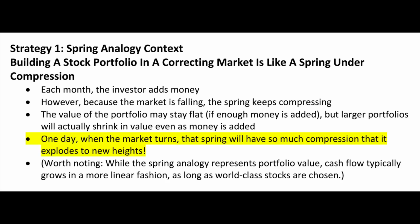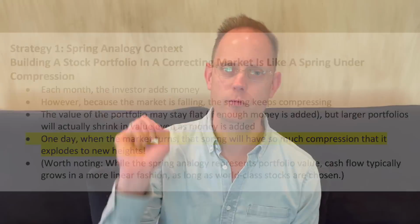What I found during these times of market volatility is when someone's just starting out and the portfolio is smaller, it's easier to keep throwing more money at the portfolio to at least keep the portfolio at a steady value. Cash flow from dividends will be growing over time, but because the market is steadily declining, that portfolio value, as money is being deployed, can keep up with its own size.